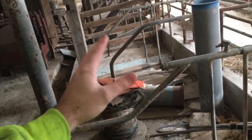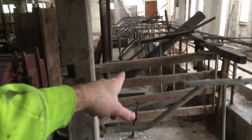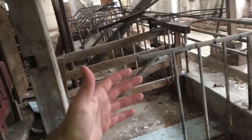There are a couple here that have been modified and would need some work. It's not just going to be a case of the stalls are fine and forget about them. Some of the lower supports here have been cut out, and there's wooden stalls mixed in where the metal ones have been removed. So that's an issue. You can't have any wood making up your stalls.